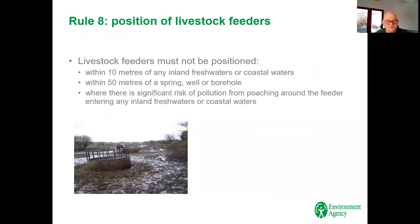Okay, next slide, please. And this is the last one. Position of livestock feeders. Again, you're not allowed to put them within 10 metres of a watercourse or 50 metres from a spring, well or borehole. And this is the sort of thing we are wanting to prevent. Obviously, that field, again, it might fall back into, I think it was Rule 6, where it's severely poached. And yeah, this is what we're trying to prevent. It's not good for the stock, or any runoff from that will contain slurry and it'll damage the watercourse. So yeah, position of livestock feeders is a farming rule for water as well. Next slide, please.